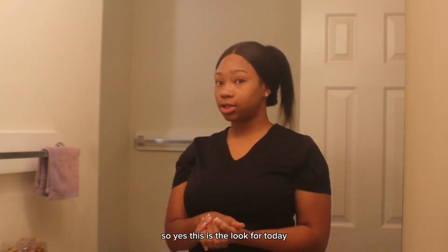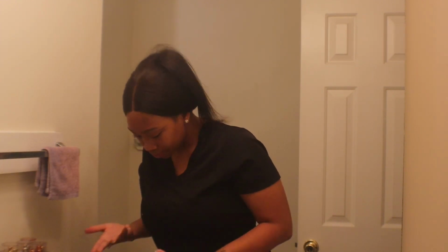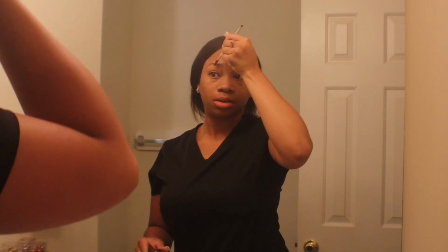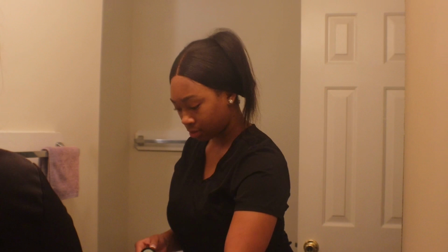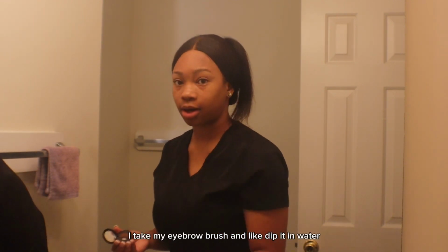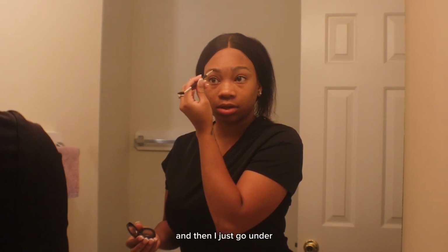So, yes, this is the look for today. Now, I don't really put on makeup for work because, like I said, I am at home health. I do my eyebrows like this. My pomade had dried out, so I take my eyebrow brush and dip it in water and then dip it back in the pomade because it's a little dried out. And then I just go under.